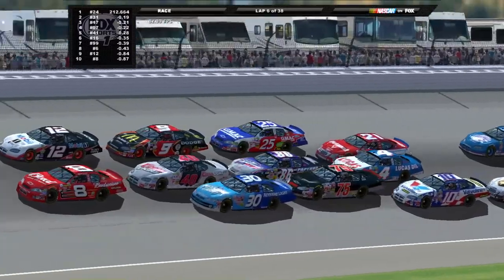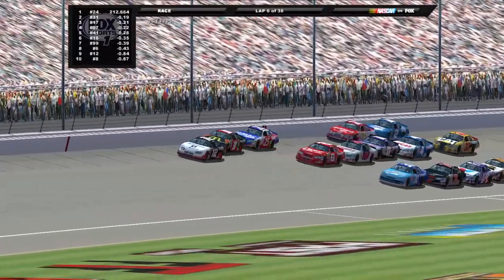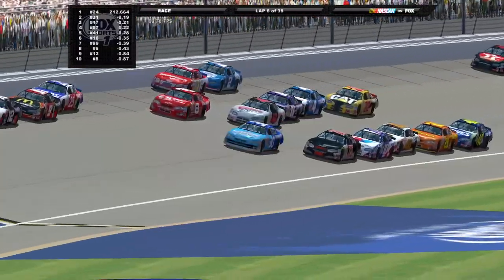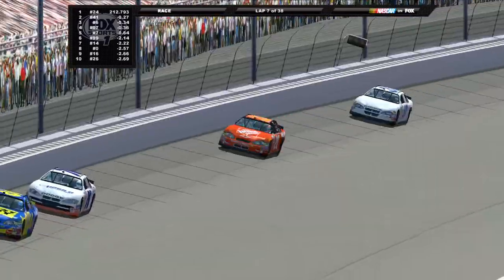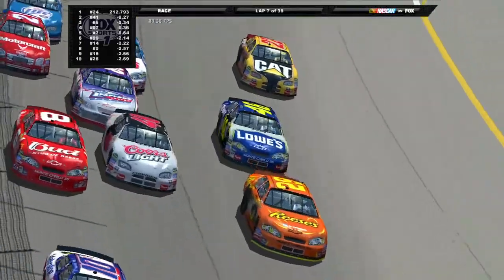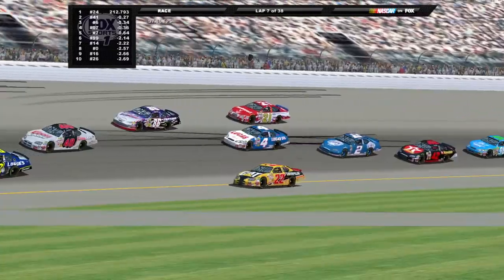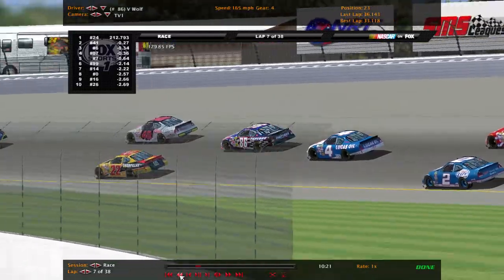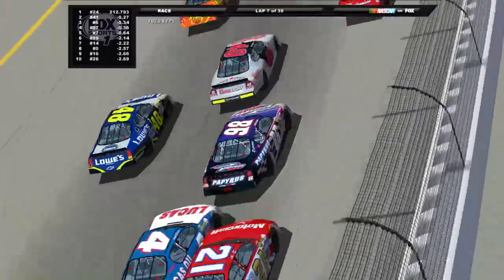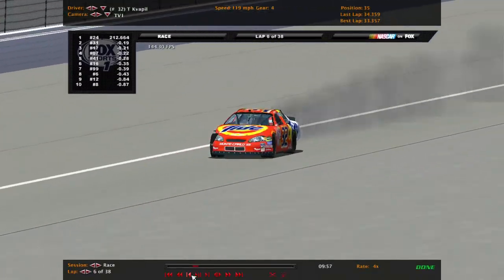Four wide. More contact being made. Are they going to survive? Looks like they will sort it out as they try to get by Dale Jr. now, who has heavy damage, and the yellow flag waves. Some wild stuff here. Oh, and contact with the caution. Are they going to save it? Yes, they will. Thank goodness. Danica Patrick in the 86 car about got shuffled up into the outside wall, but she is able to hang on to it. Caution is out.